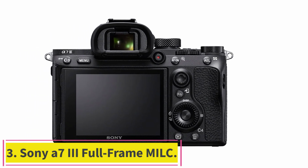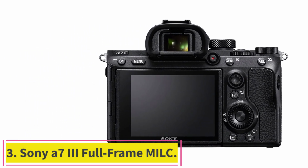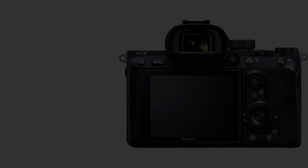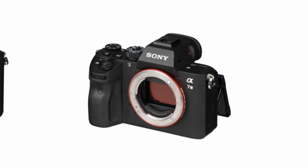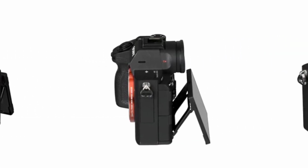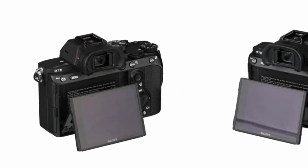Number 3, Sony A7 III Full-Frame MILC. The Sony A7 III is a mirrorless interchangeable lens camera, MILC, which sets it apart from the DSLRs on this list. I'll discuss the differences in more detail below.